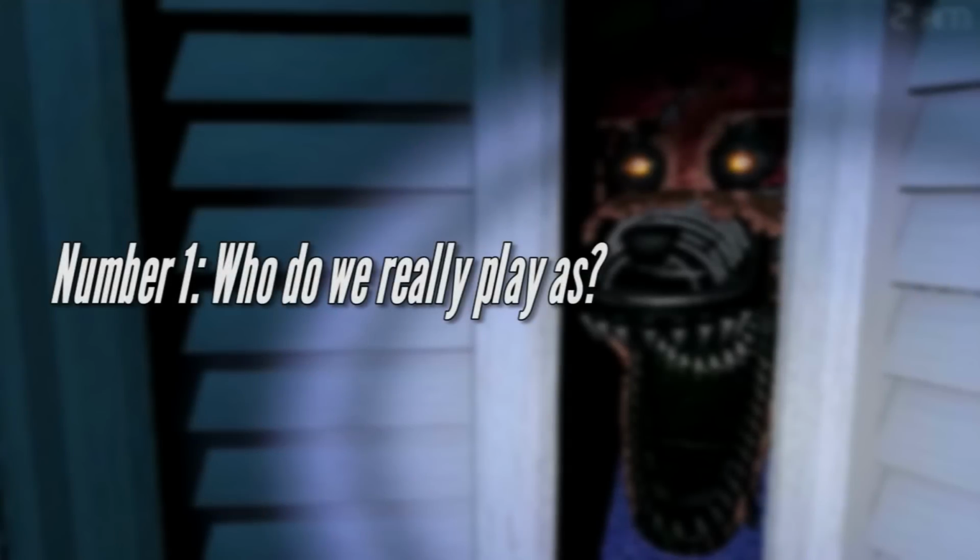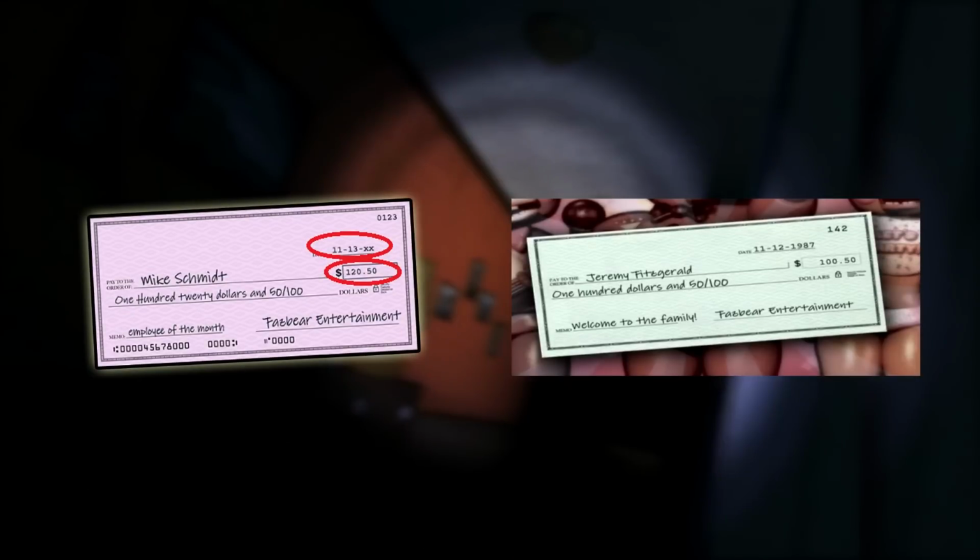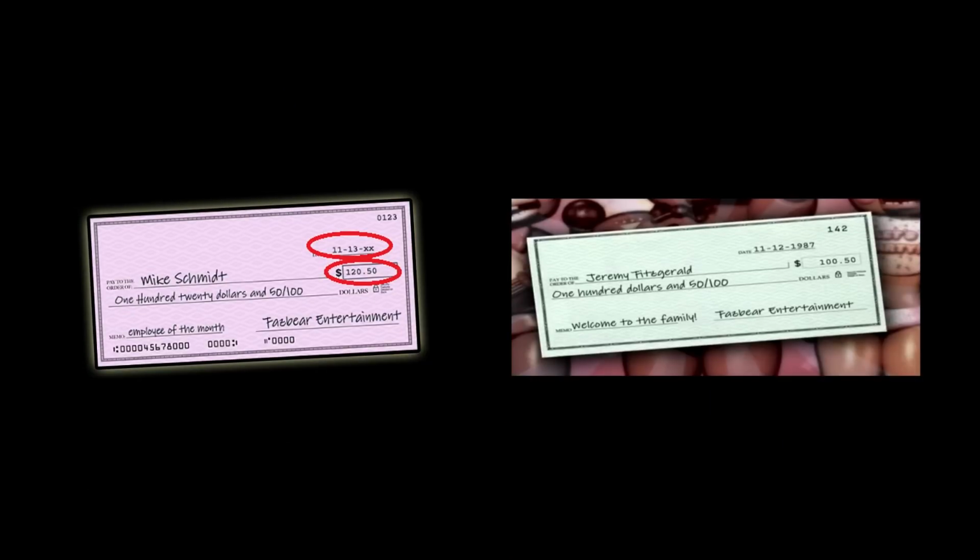Number 1. Who do we really play as? This question remains something that has been pondered by most Five Nights at Freddy's players in almost every title to this date. While several of the games reveal the names of each one of the employees, many still question the characters due to the lack of backstory. Within the Five Nights at Freddy's 4 trailer, however, copious hints lie within the establishment that potentially alert us to the identity of who we play as.